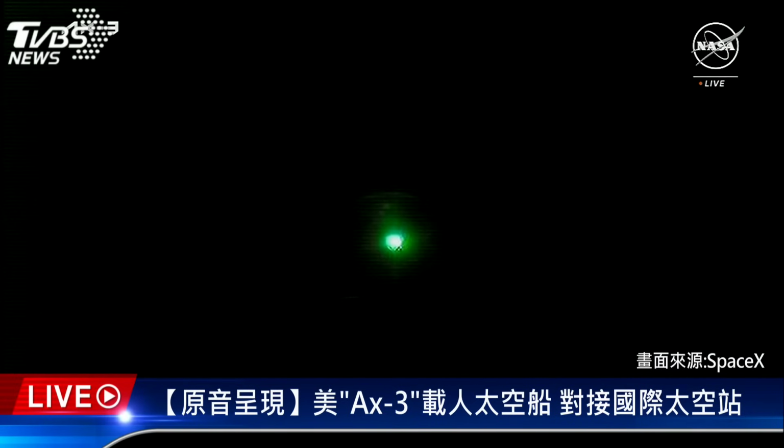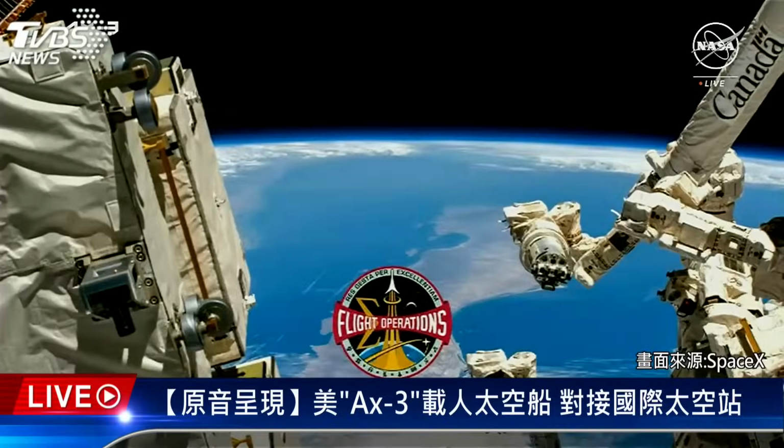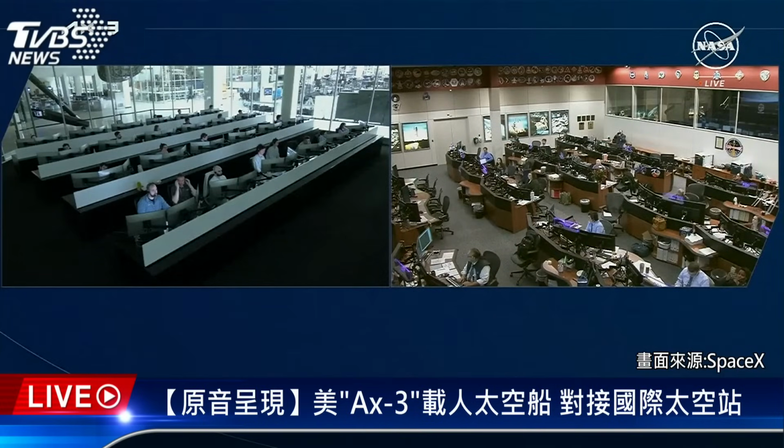Meters. Copy 2. Loss of signal as expected. Dragon SpaceX soft capture confirmed.